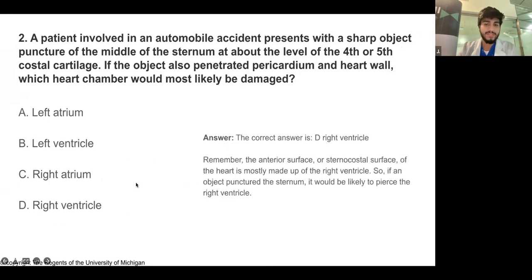So the answer is D. It's the right ventricle. The anterior surface of the heart is formed by the right ventricle, okay? This is very high yield. You will be asked about this everywhere, in steps as well. This came in my step 1 exam, by the way, that it's in the anterior part.